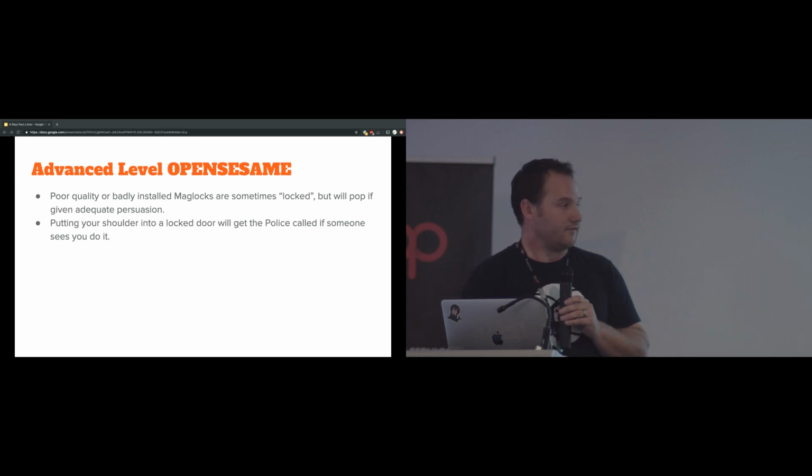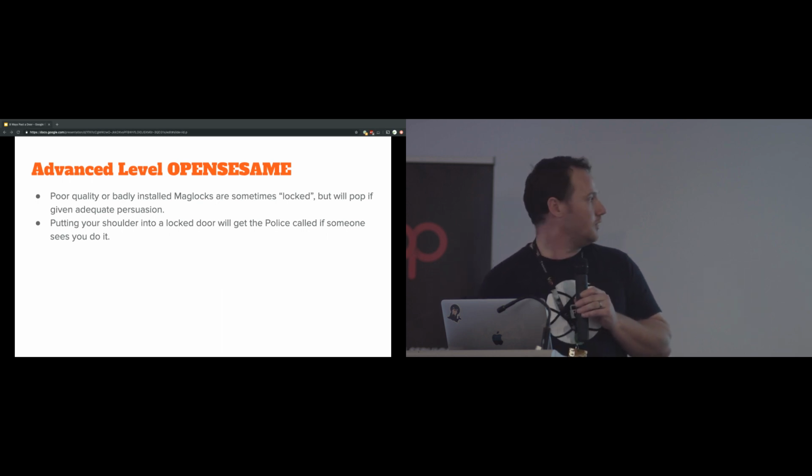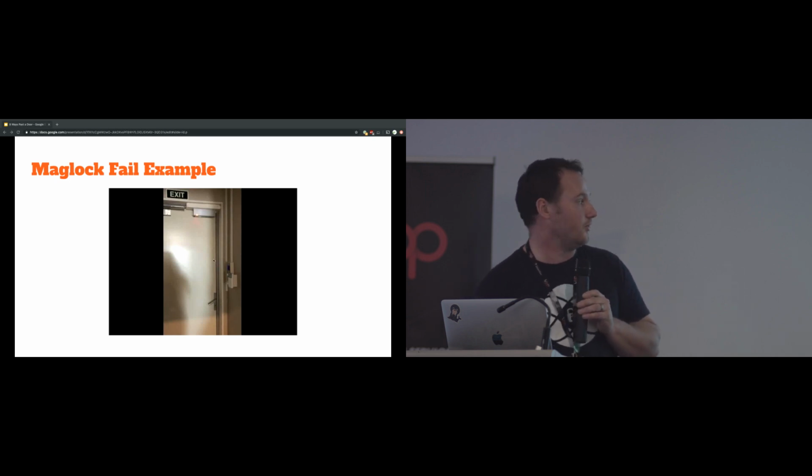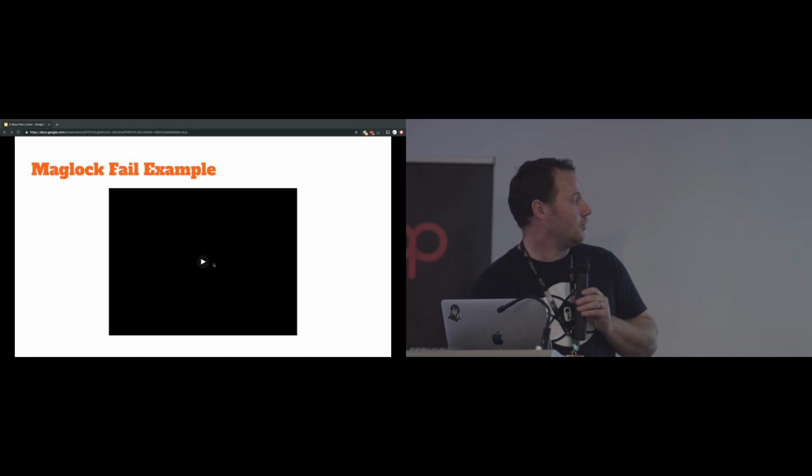So here, if I can do this right. Yes, here's an example of a mag lock that wasn't making full contact and as a result was susceptible to being jarred by a sharp pull on the door. Go, internet.